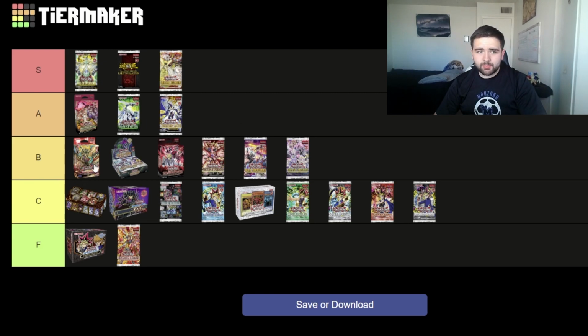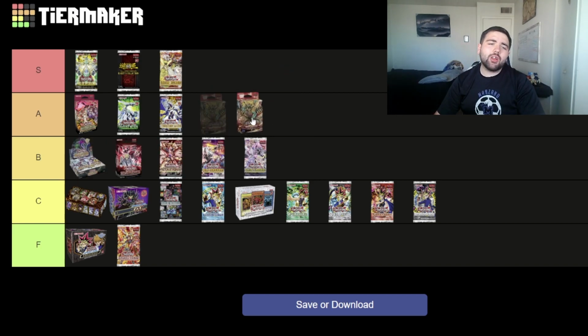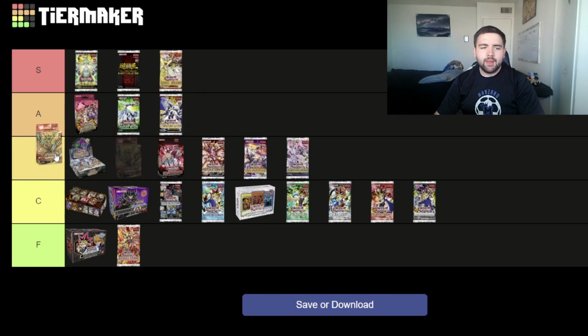It has Drone Lockbird, it has Infinite Impermanence, it has the Fire King deck itself, which might become playable once Phantom Nightmare comes out, but that's next year's, right? Right now, it's an okay thing, like if you play the Tri-Brigade stuff in here as well, which is pretty nice, but you have to pick up cards outside the structure deck. So I'm going to put it at the top of B tier. Maybe it's slowly creeping to the bottom of A, but top of B tier probably makes sense.